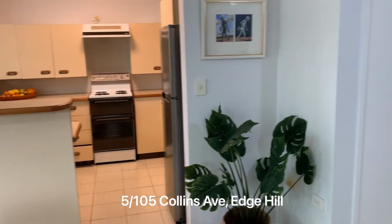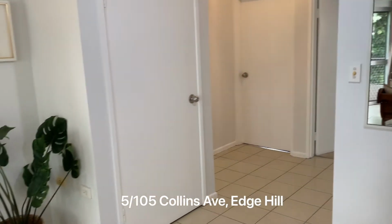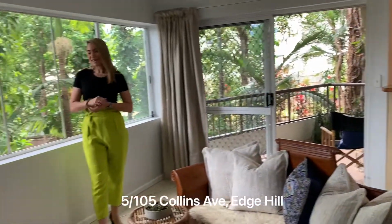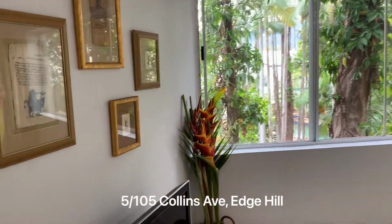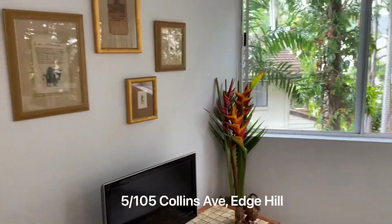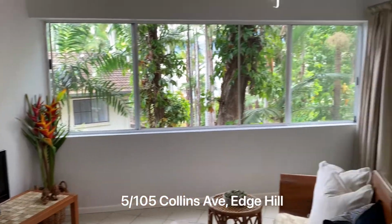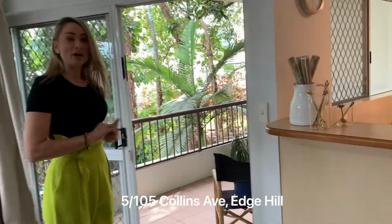As you can see, it's got a lovely outlook. So you can see all the glass windows, which really shows, I feel like we're in a bit of the botanical gardens here, really. That's beautiful. It lets in a lot of natural light as well. Definitely. And you've got a really good sized balcony out here.